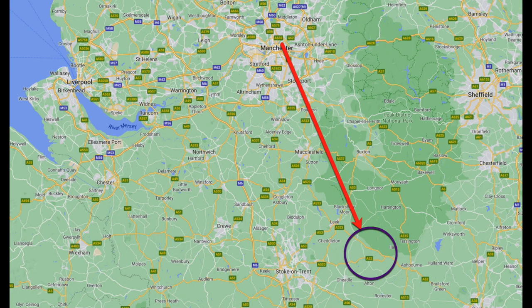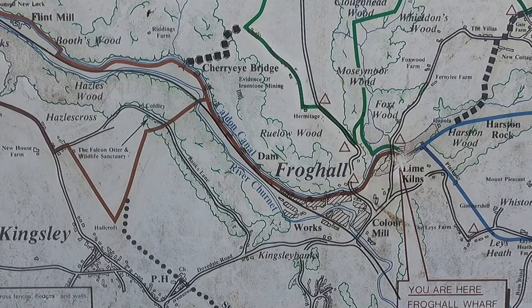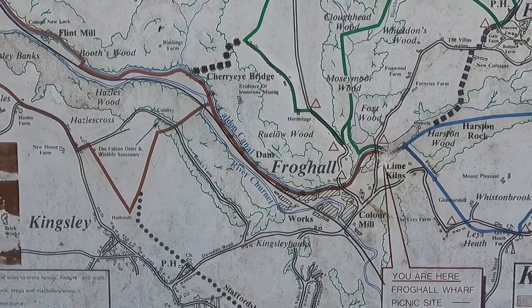So this week we're in Staffordshire. And there it is in relationship to where I'm from, in Manchester. We're just to the east of Stoke-on-Trent and Hanley. We're actually at a little place called Froghall that I'd certainly never heard of. Typical Whitewick finding these amazing places.